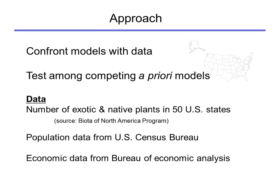Our approach was to confront models with data, and then to test among competing a priori models. The data we used, this is an image of the United States, the data we used was the number of exotic and native plants in the 50 US states, and it came from a program called the Biota of North America program, which has these data available for both US states as well as at the county level. We used population data from the US Census Bureau, and then economic data from the Bureau of Economic Analysis.